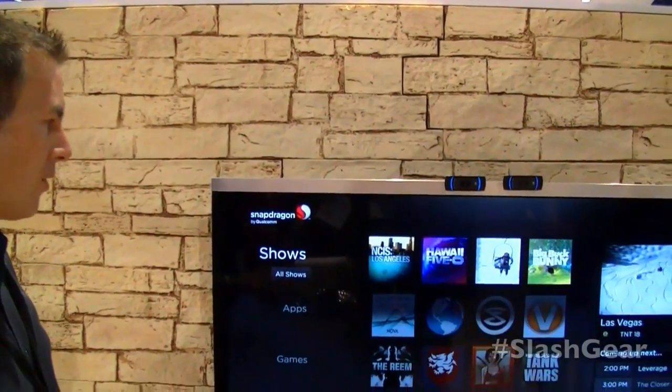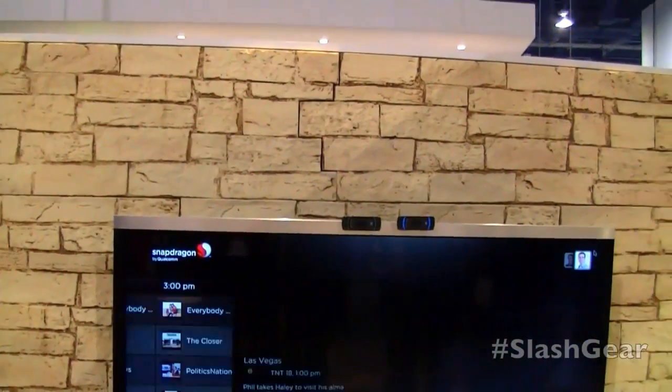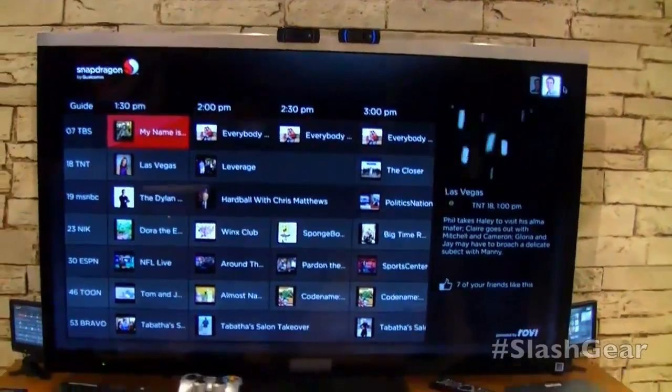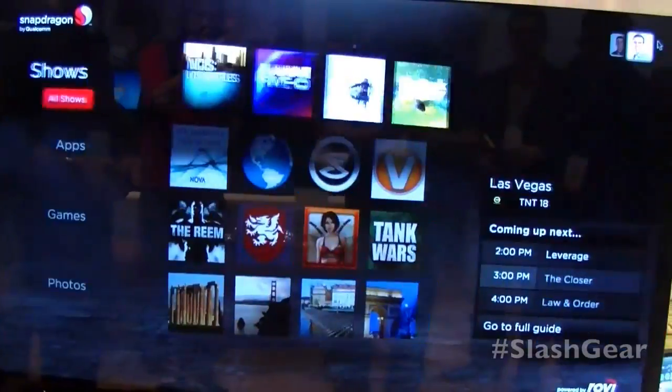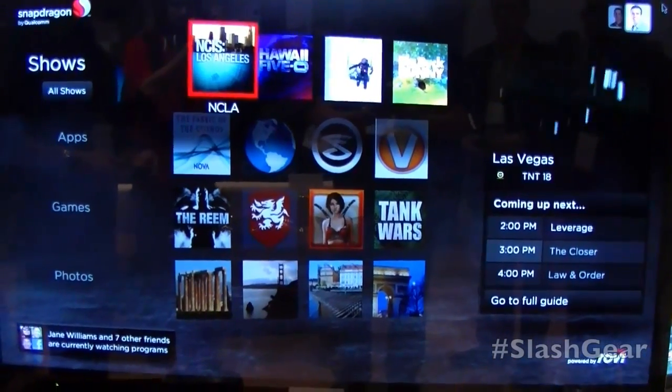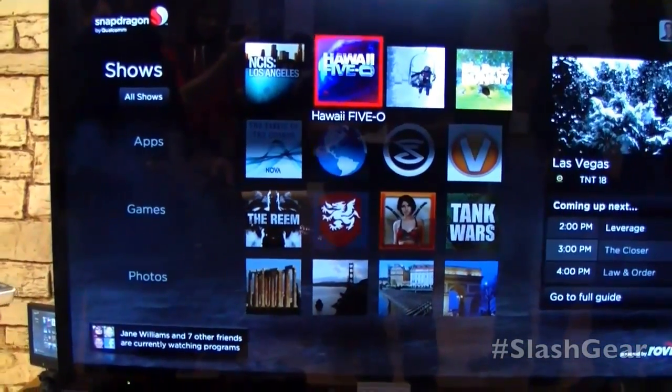We've also got a full electronic programming guide integrated into the platform. And I'd also like to show the high quality 1080p video.